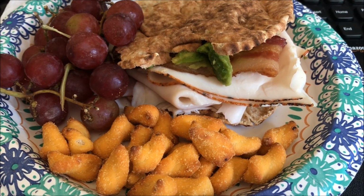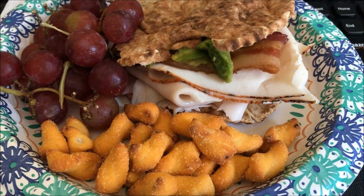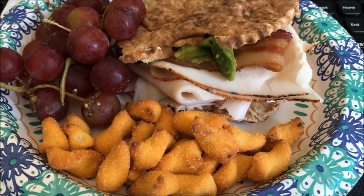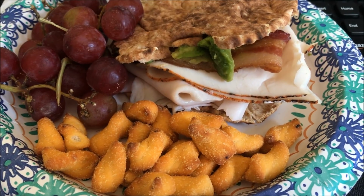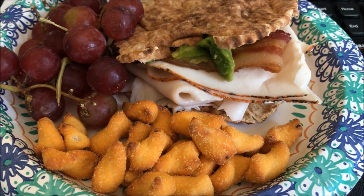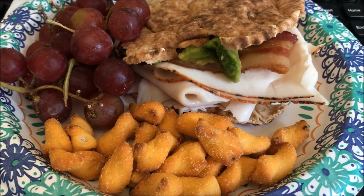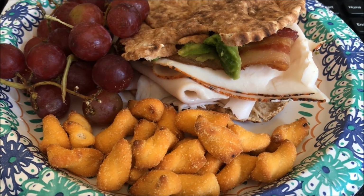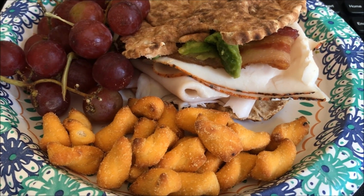For lunch today, I am having this sandwich with Oven Gold turkey for 0, 1 slice of Aldi center cut bacon for 1, 33 grams of avocado for 2 on a 1 smart point Joseph's pita with some grapes, and 2 smart points for these cheddar twists. So this is a 6-point lunch.